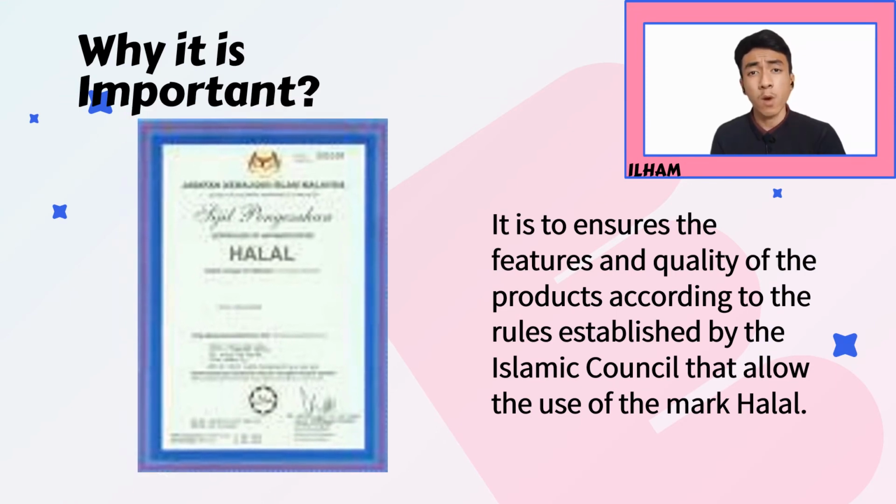Do you want to know why halal certification is very important? It is to ensure the features and quality of the product according to the rules established by the Islamic Council that allow the use of the halal mark.